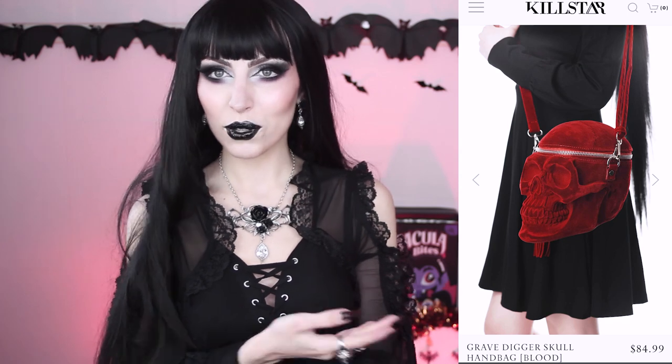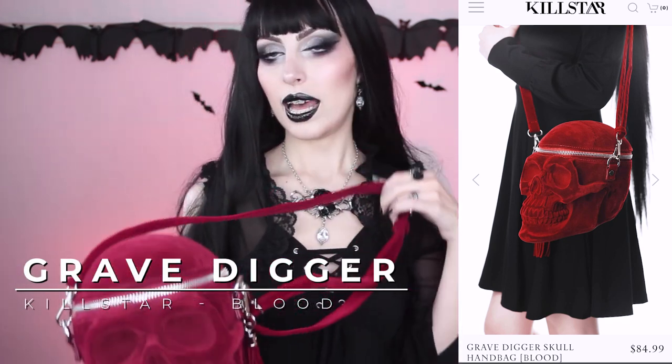And now to finish this haul, I want to show you something that I know you've seen here before because I included it in my handbag collection. It is this skull handbag. I think it was called Gravedigger, and I have it here.